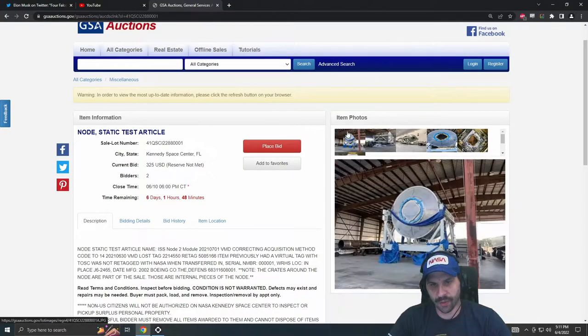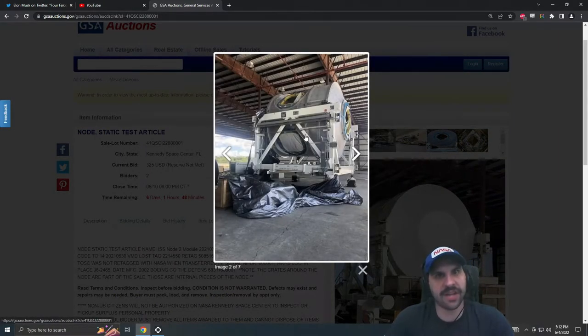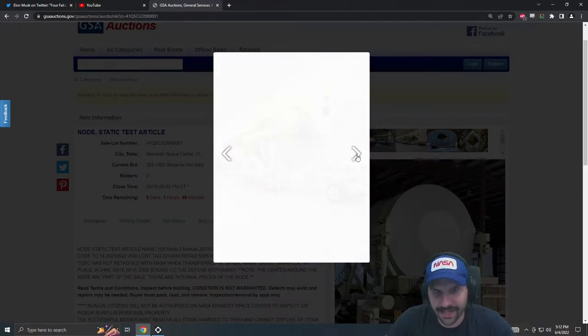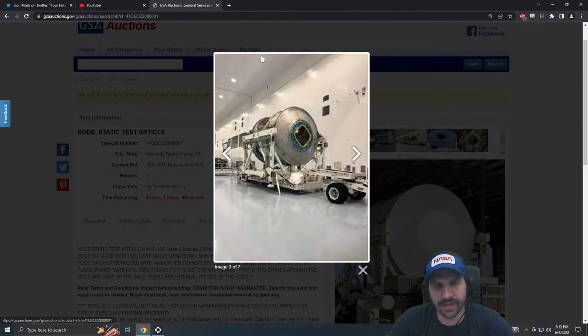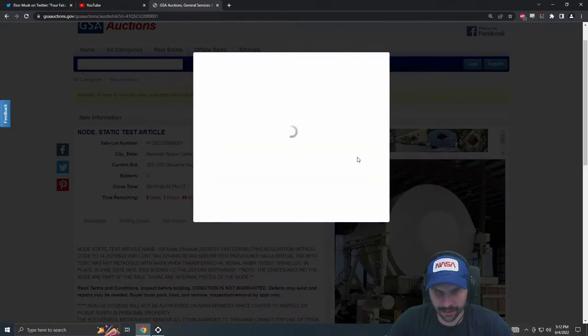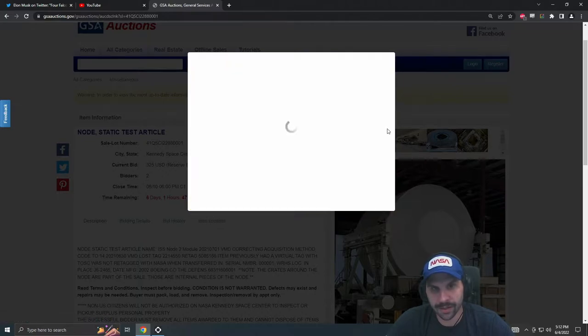What's cooking, peoples? We've been going on government auctions lately. Check this out. Look what we found. A viewer found this. I didn't find this, but look at that. That's a Node 2 static test article, man. That's a real space station module that NASA used for testing. There it is inside of ONC right there. Is it aluminum? Yep. Most likely 7000 series aluminum. But look, it's got the racks inside, man. Oh, that's so cool.